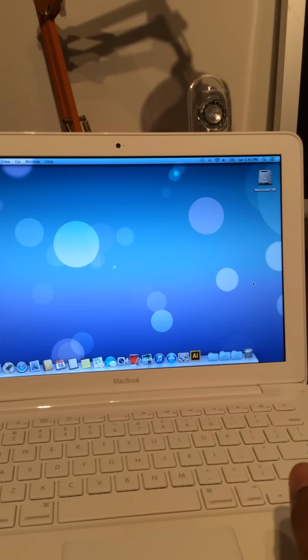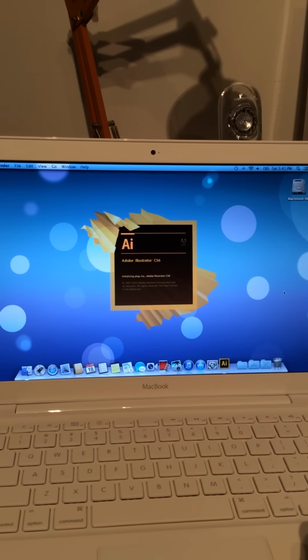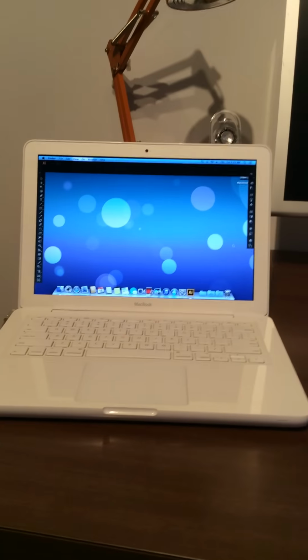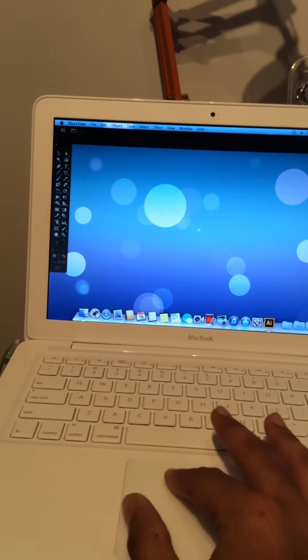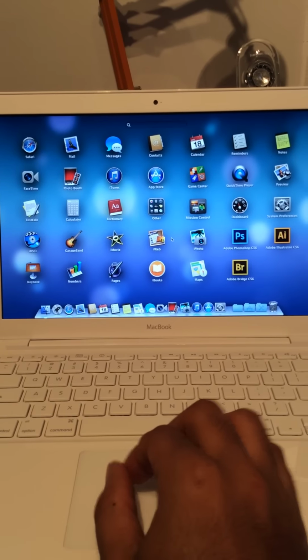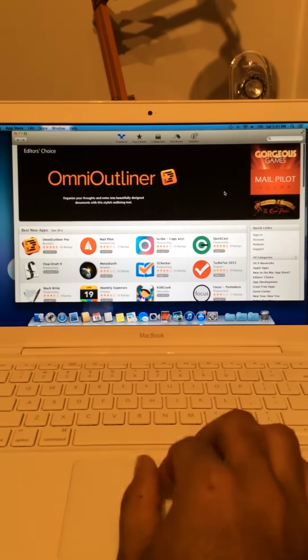Here's Illustrator, giving you an indication of the speed of this system. It's pretty good. Like I said, it's a lot of bang for your buck. And another thing, it's white. Pretty cool. Mac doesn't make anything white anymore. It's pretty sad, it's my favorite color. That's about it. I just wanted to show you a quick app demo, show you that yes, it does have 12 gigabytes of RAM, and yes, it is operational and it does work.